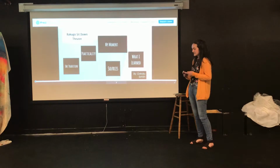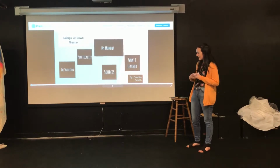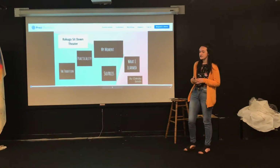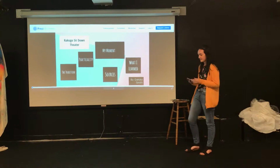And for my presentation, I learned about Rakugo and how the solo performer, which is known as a Rakugoka, can change characters and differentiate the characters by using different gestures and using the fan.